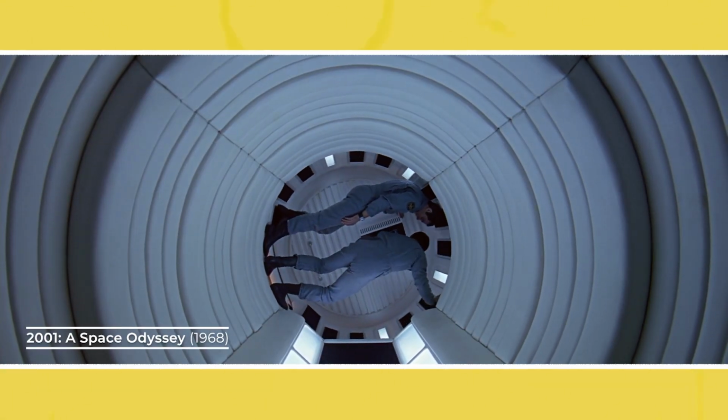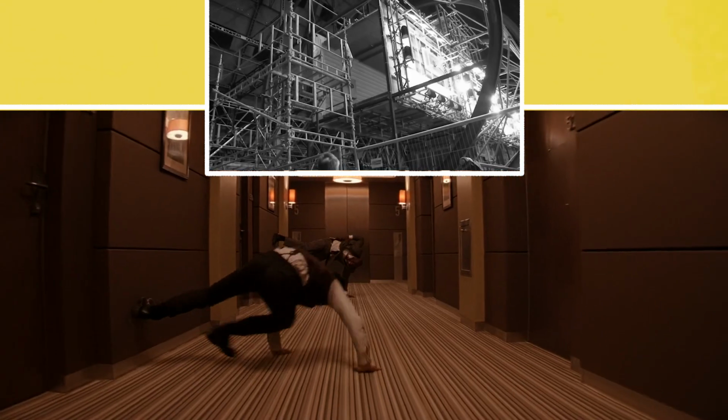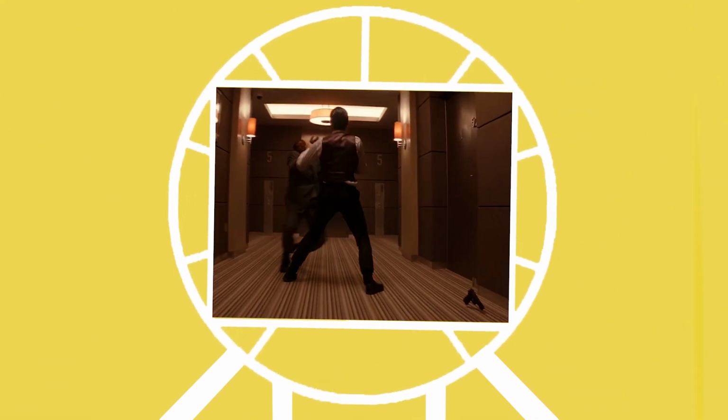To pull off this expensive effect in camera, they constructed a circular centrifuge which could be rotated 360 degrees by motors, inside which they could construct a set. As the set began to turn, the actors could then play out a pre-rehearsed stunt sequence, moving from floor to wall to ceiling as the set rotated.